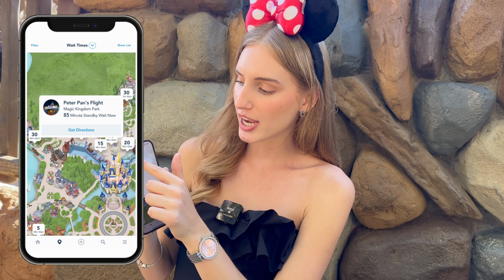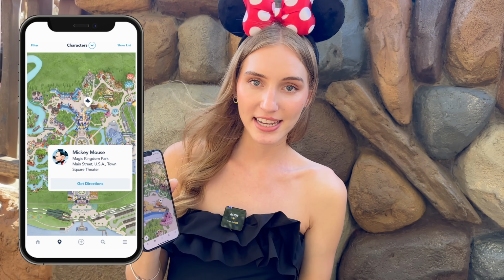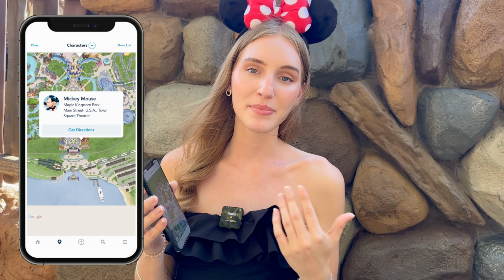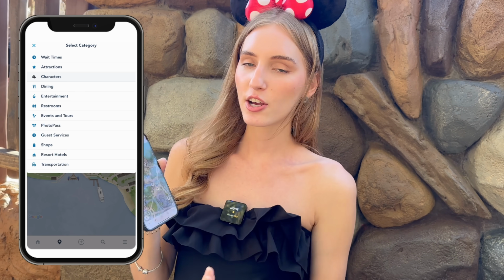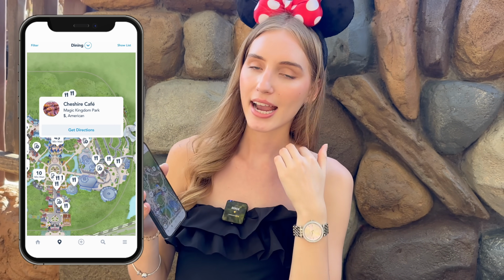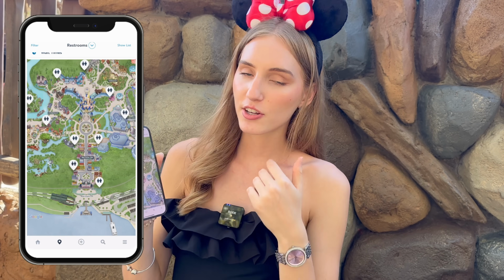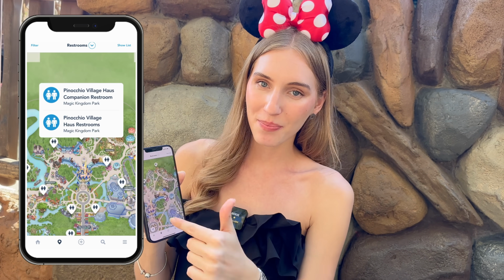And then I can also check the different attractions all around me. And then I can also look at the different Disney characters in the park. I can go visit Mickey Mouse or Minnie Mouse. I can also see the dining areas, places for me to eat if I'm hungry. I can also see different shows happening with the entertainment category. And then I can also see where the restrooms are at around the park.